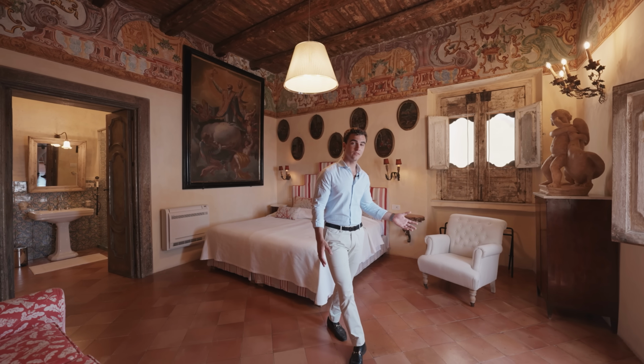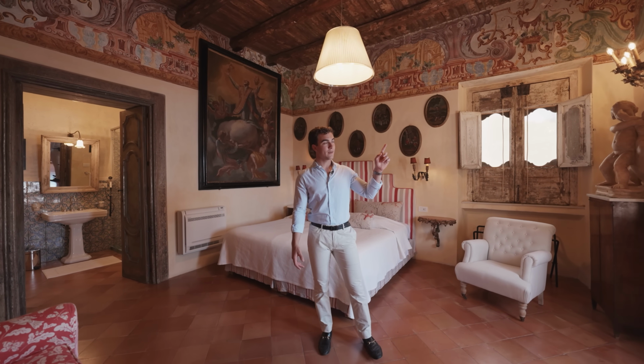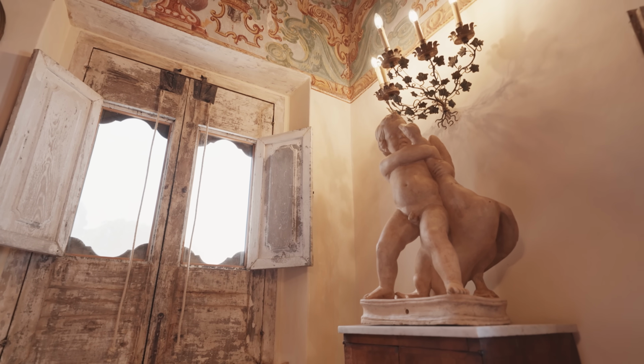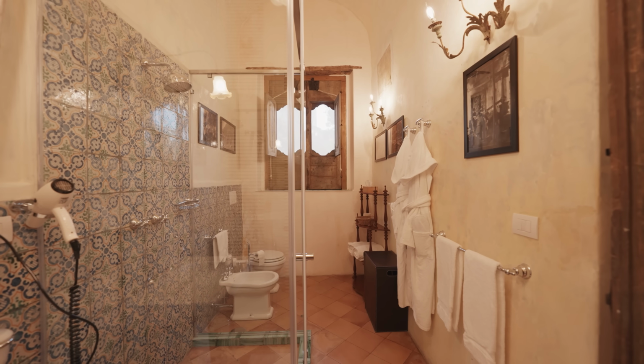On the other far end of the villa we find the 4th bedroom of this floor. It is named Praiano, which is a village that you can also see from Positano, and it is just as beautiful with these wooden beams on the ceilings, the ensuite bathroom over here.